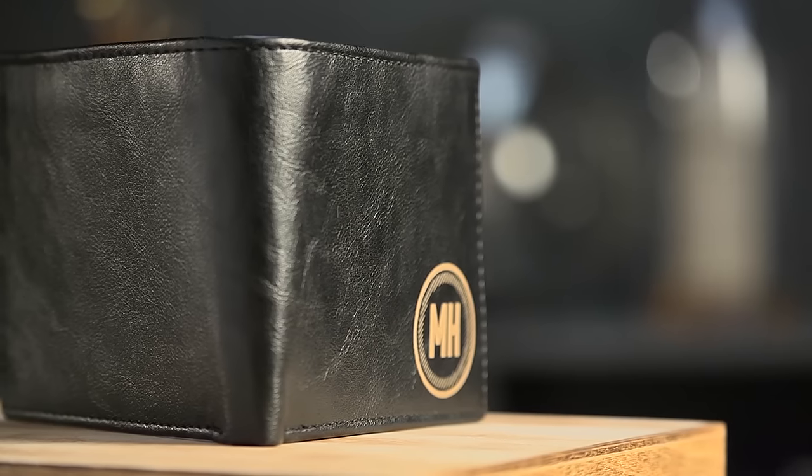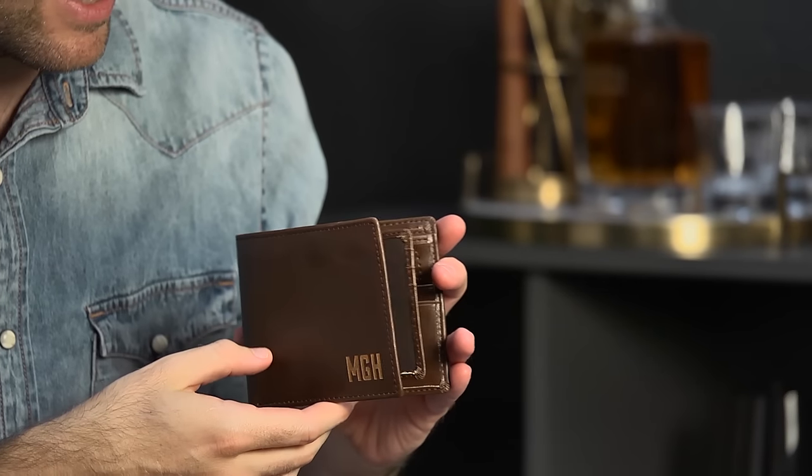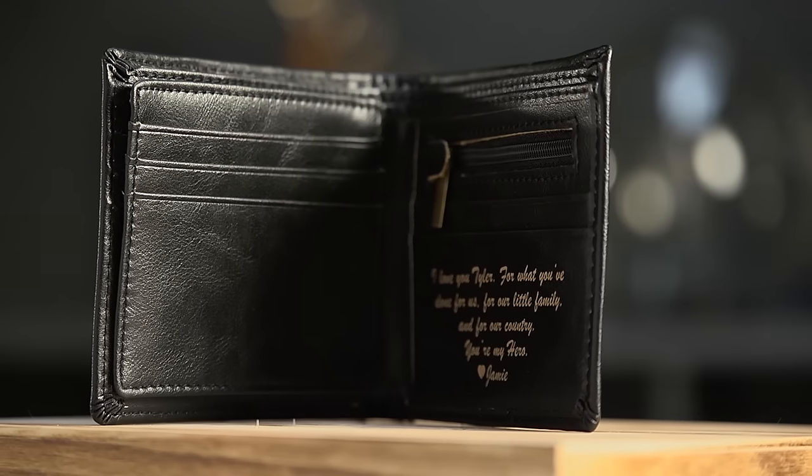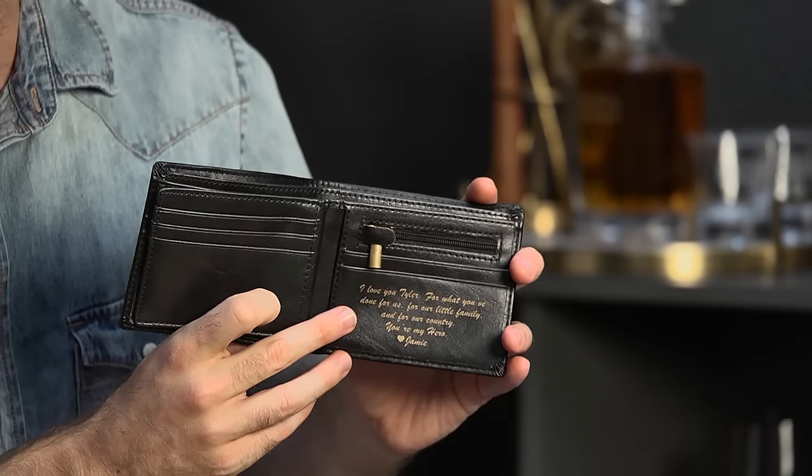We're going to start out with our number one selling gift. It is our bifold wallet. You can personalize it with his initials on the front, and then the best part about it is that you can add a message to the inside. It can be something sentimental, something reassuring, something that'll bring a little tear to his eye.